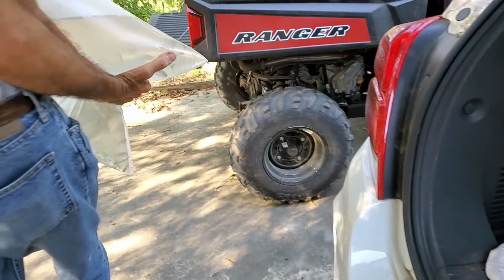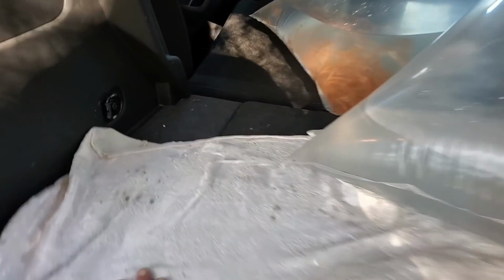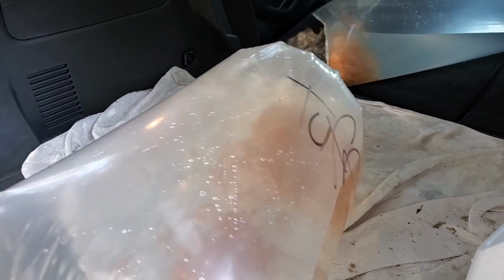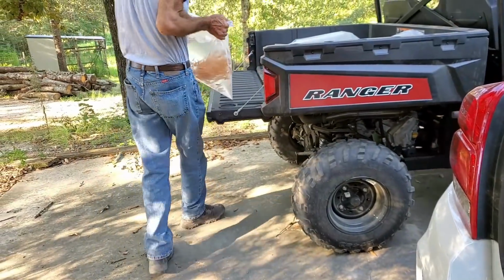Wow. So far, these are hanging in there. These are minnows. Tough minnow. Oh, it's heavy.